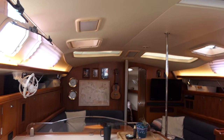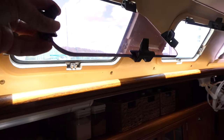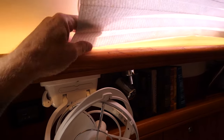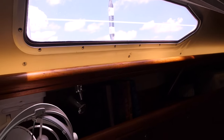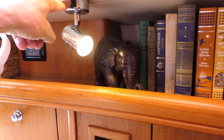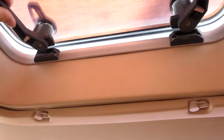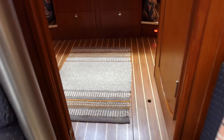The numerous opening side hatches on the boat allow in a tremendous amount of natural light, as well as an amazing amount of cross breeze. And all come with collapsible shades. All hatches, windows, and port lights are 100% leak-free. There's custom dimmable LED lighting on the perimeter, new in 2021, as well as red LED courtesy night lights throughout the boat, new in 2019.